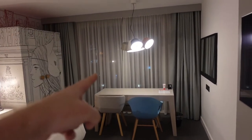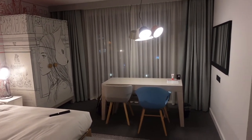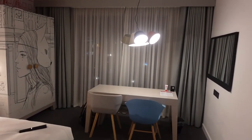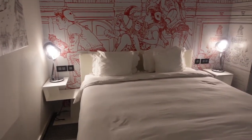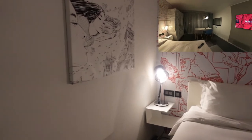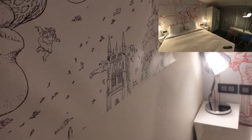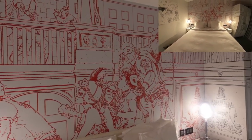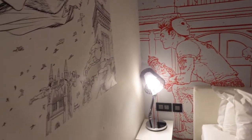So yes, it is night time, unfortunately, so I will put in the views later on in the video. I'll let you know when I'm going to do that. But as I said, it's really nice and clean, modern. It is a modern hotel. The theme, I'm not too sure on. There is a bit of Glasgow dotted around, I think, but I'm not too sure on the theming here.